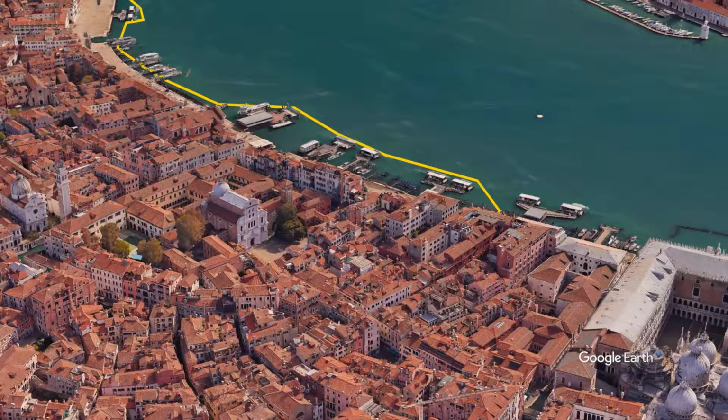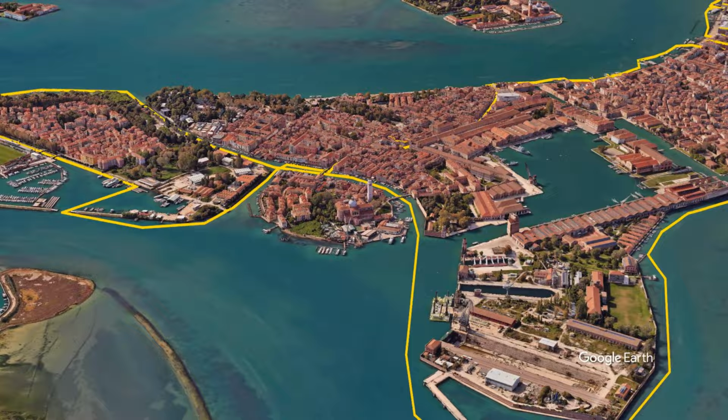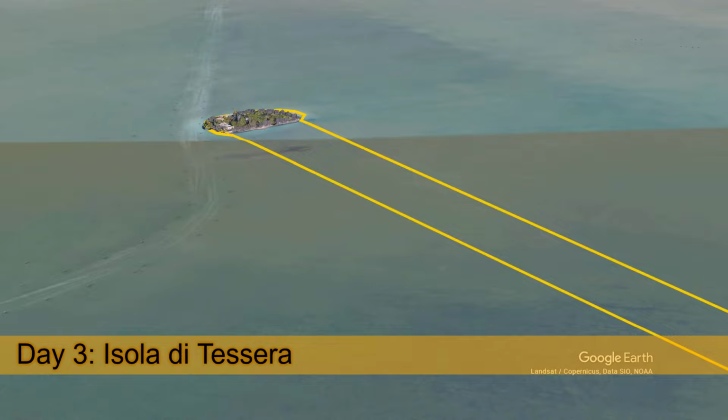Then I was at an abandoned shipyard. I slept there in a nice little forest. Day 3. On the third day I paddled back through Venice and then crossed the lagoon to the Cimitero di San Michele in Venice. I continued to Murano and Isola di Tessera, a private island with a beautiful villa resort on it. I had a very nice day there.